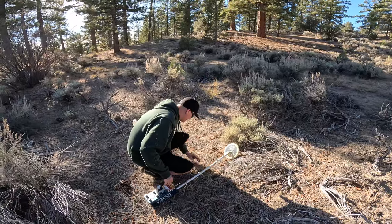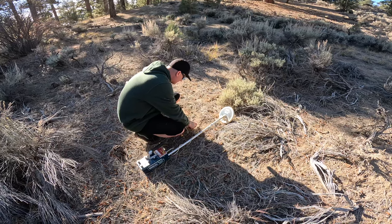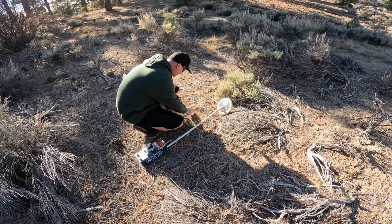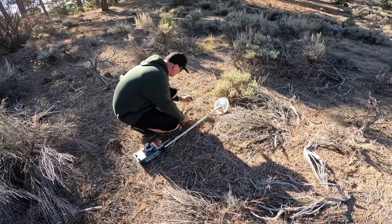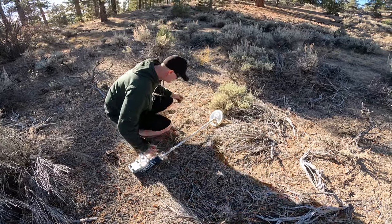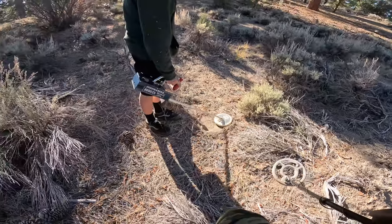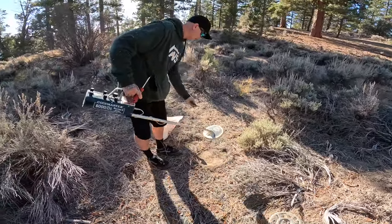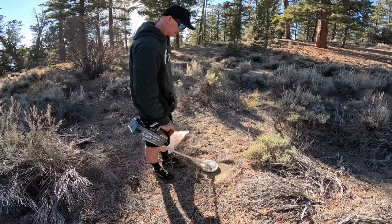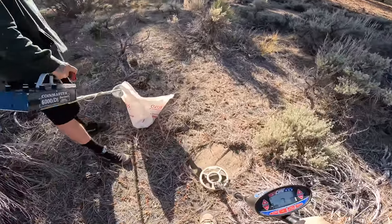Wow, that thing's really exploding right now. Better not be another nail. Wouldn't that be something? If it's another nail out here, that would lead me to believe that there was a fence going through here. It was going off too. Yeah. Let me try mine real quick.